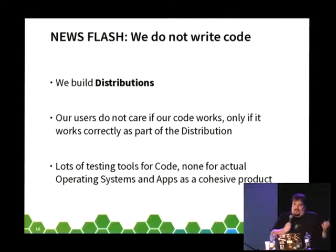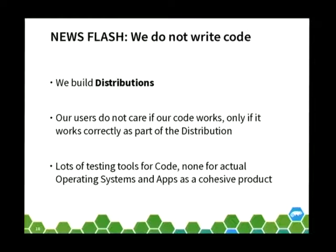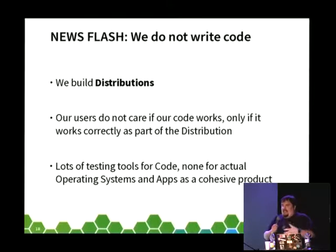And ultimately, that's also what our users want us to do. That's what they're paying us for. It's what they're downloading our distributions for. They don't care if the code we deliver works. They care if it only works as part of that distribution. And so we have this responsibility to make sure that it's going to work in that scope that we're delivering it in. So if we're deciding to deliver it in some fancy different way, we have to make sure it works in that fancy different way.